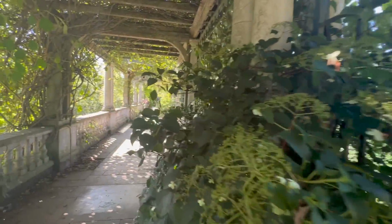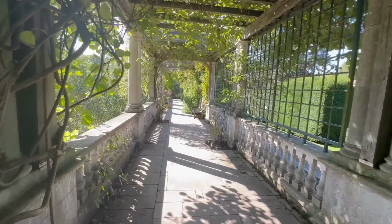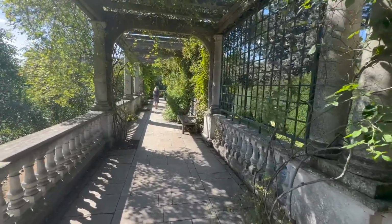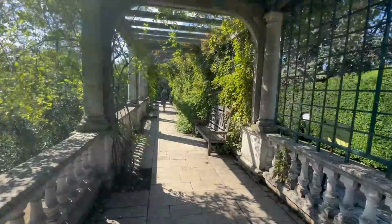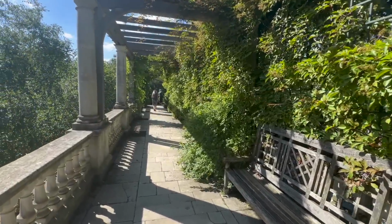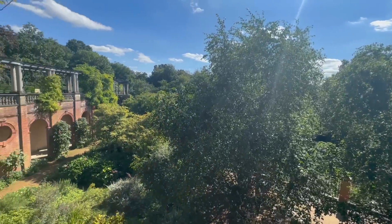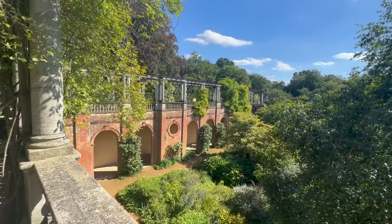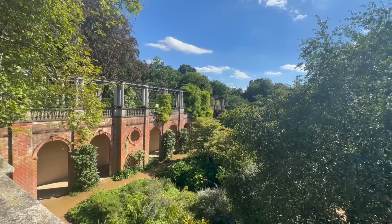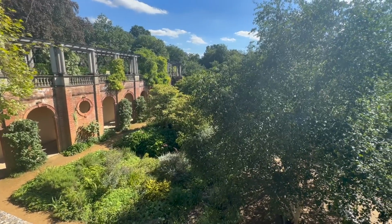Everyone's walking. I love listening into other people's conversations. I'm the worst. And it's not nosiness, it's just an interest in other people. Look at that, guys. I mean, it's no wonder so many brides come up here and Instagrammers come up here to get these incredible pictures.